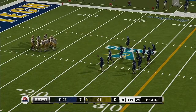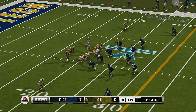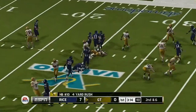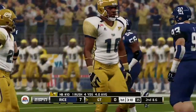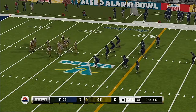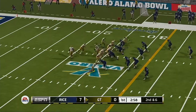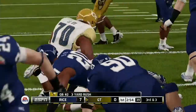The quarterback brings his troops out onto the field for the first drive of the game. Brought down at about the 25-yard line. That makes it 2nd and 6. From their own 25-yard line. It's second down. He's tackled around the 28-yard line.